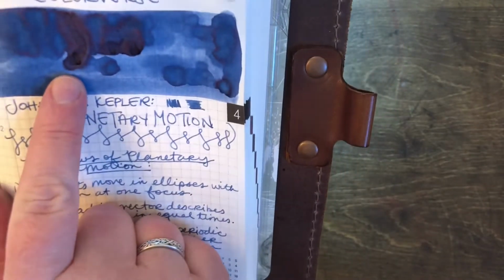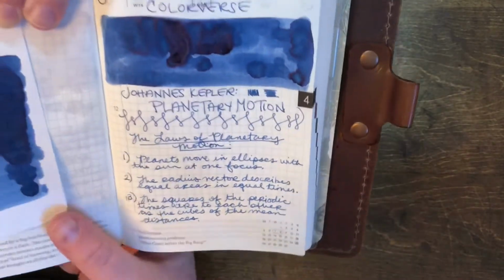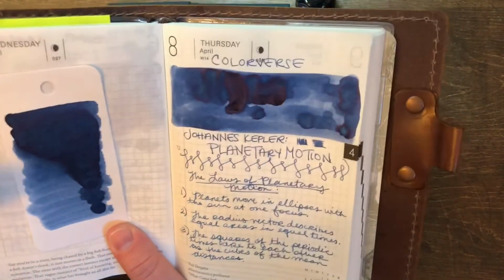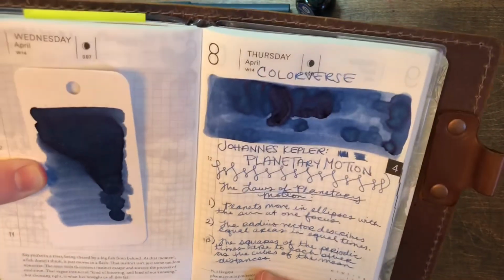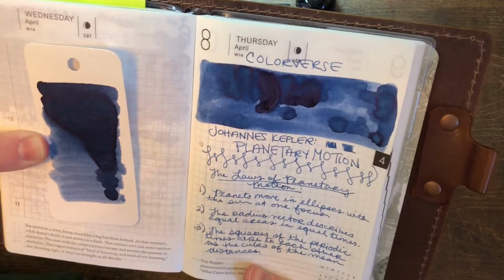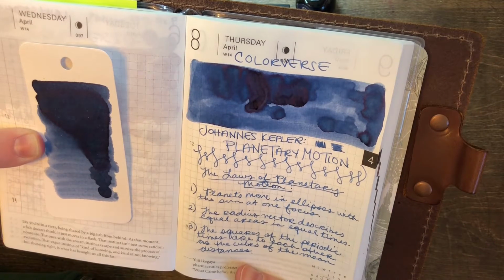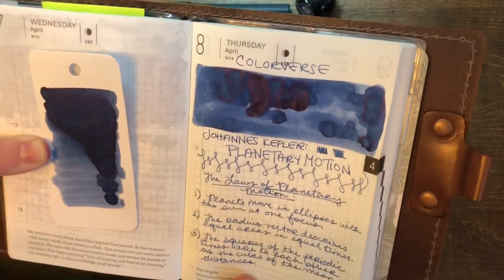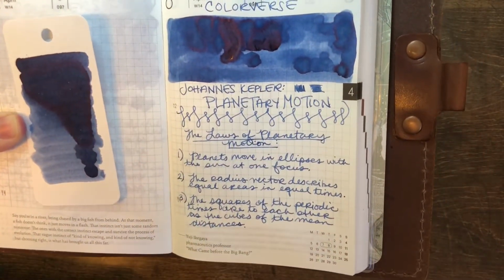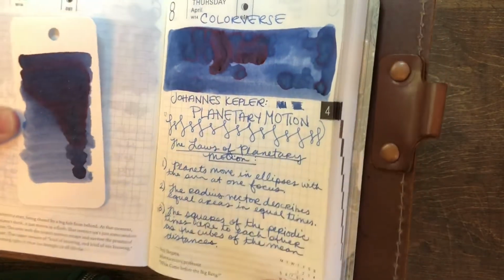Yeah, you can see where it went on thick. There's a lot of sheen, and of course it's sticky because I put too much down. And I think the camera is making this look a little bit of a richer blue than it is. I would say that to my eye it is a more subdued denim than is showing up on the camera. This camera does make it look a bit richer. But there it is. There is Colorverse's Johannes Kepler Planetary Motion.